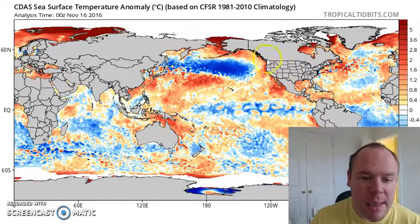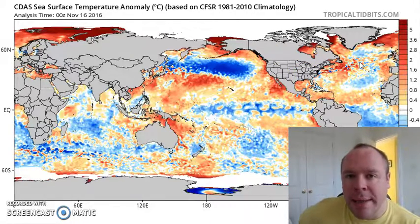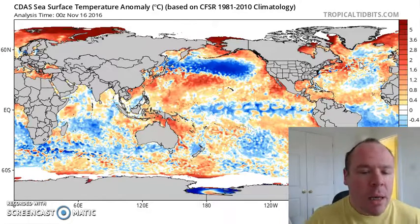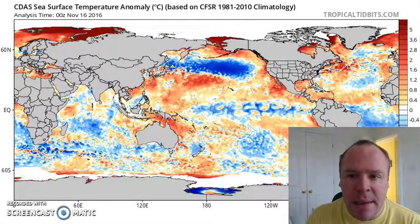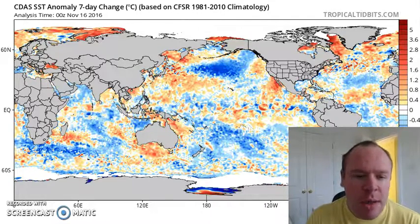So all this has led to enhancement of high pressure over North America. But all this, in a sense, has led to a weaker Atlantic jet. Now, we have got a strong jet at the moment across the North Atlantic, but it is weaker compared to recent times. Hence why we're seeing warming over the North Atlantic here. And that could be crucial, folks, as we push towards the winter months.